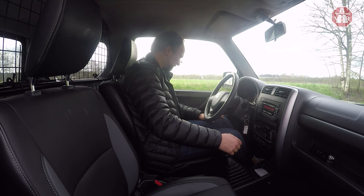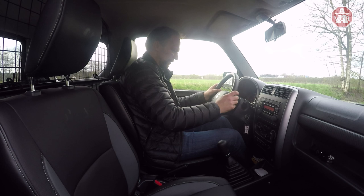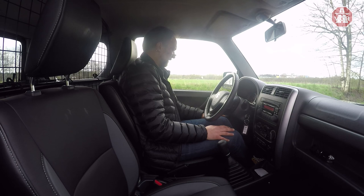The steering wheel is coated with leather due to the style trim level. You cannot adjust it. It has no multifunctional buttons or whatever, so an easy one as well.